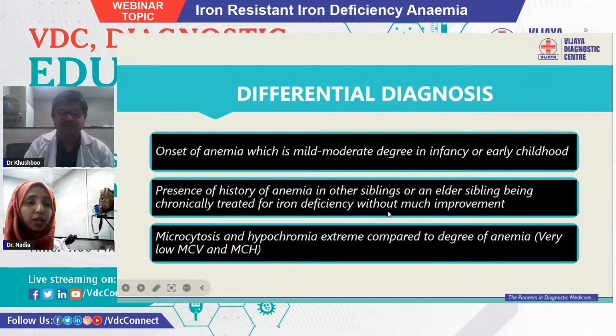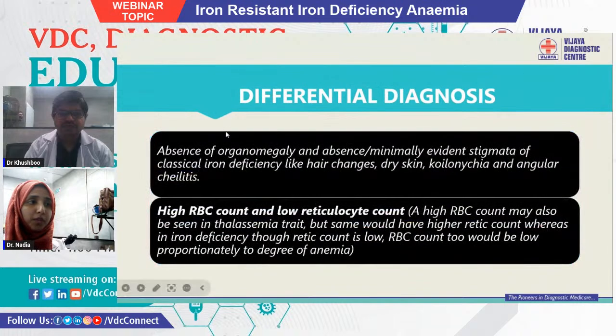An uncorrected anemia despite oral iron treatment in the siblings. Microcytosis and hypochromia are extreme compared to the degree of anemia. Very low MCV and very low MCH, which is not correlating with the degree of hemoglobin levels. Then we have absence of organomegaly and minimally evident stigmata of classical iron deficiency. Absence of organomegaly generally rules out thalassemias or other hereditary causes of anemia in infancy or adolescence. Then we have very low appearance of symptoms of iron deficiency like hair changes, dry skin, and angular cheilitis, which are generally seen in classical iron deficiency but not in iron refractory anemias.